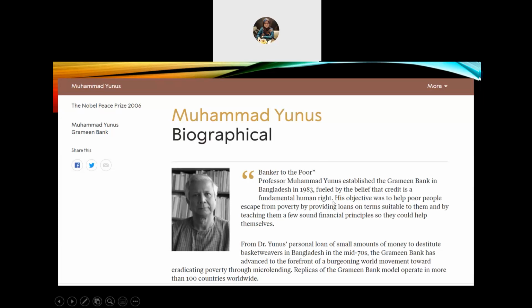What he did was, he wanted to help poor people escape from poverty by providing loans on terms suitable to them and by teaching them a few sound financial principles so that they could help themselves. To them, getting loans from banks was extremely difficult. These very poor people need money to start selling something, but there is no way they can get loans from the banks, because conventional banks give money to people who actually don't need the money.